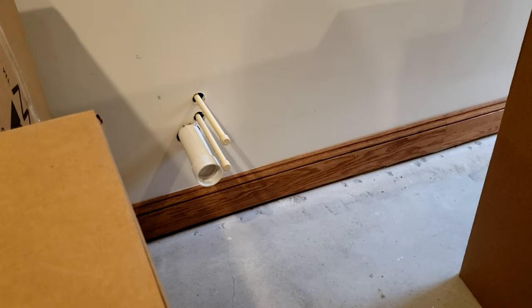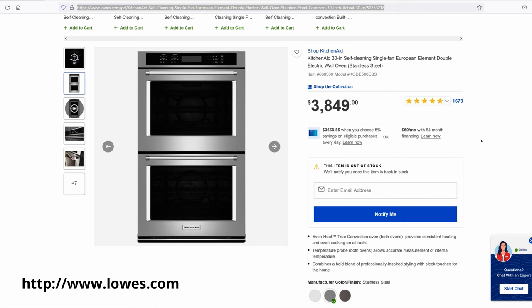So cooks, this is the oven that I decided to get. I got the KitchenAid. I ended up not getting the Frigidaire. Why I did this, I have no idea. One reason is they have it and I can actually get it. That's one reason. The other is it has really good reviews.